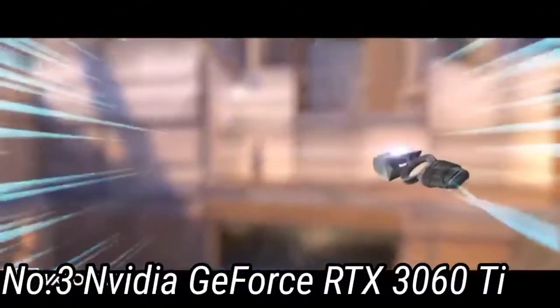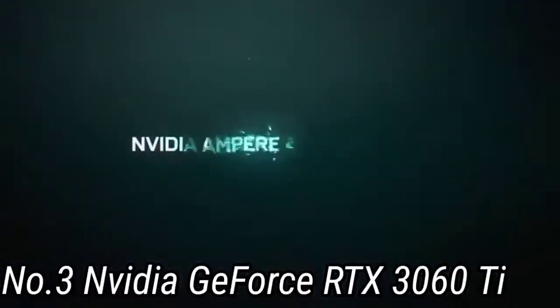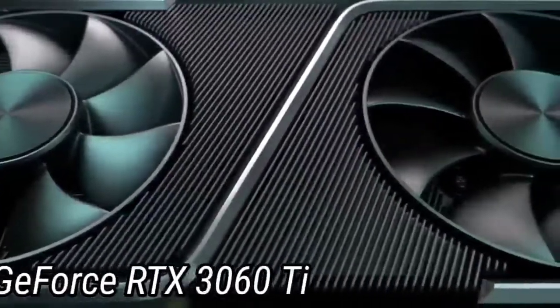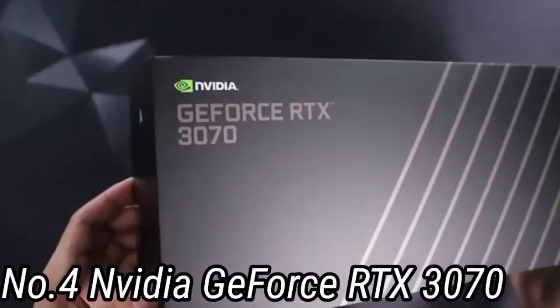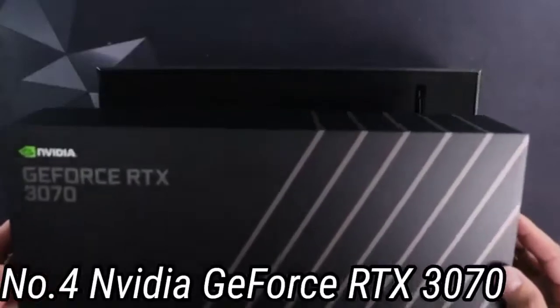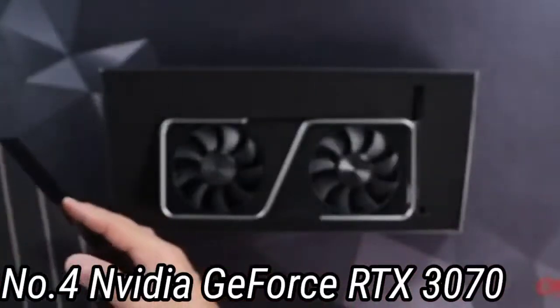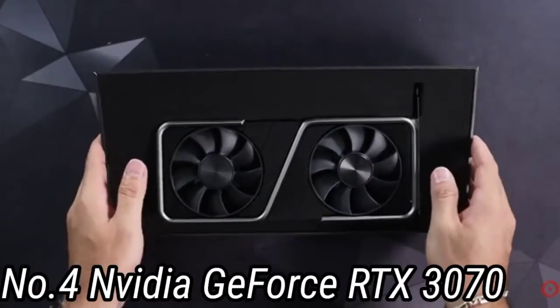Perhaps most impressive of this graphics card is how it stacks up to the 20 series generation. It topples the RTX 2080 Super in nearly every test. Number 4. Nvidia GeForce RTX 3070. Perhaps the only high-end Ampere that's anything close to reasonably affordable, the RTX 3070 is also impressive for its ability to match the top-string Turing graphics card.